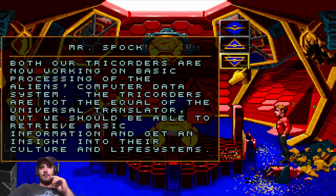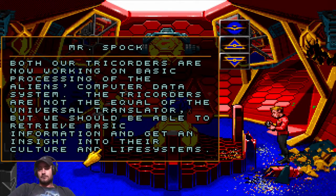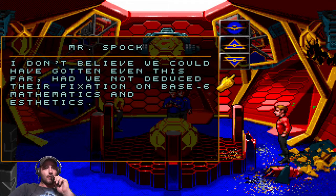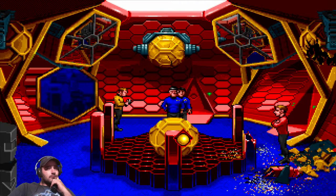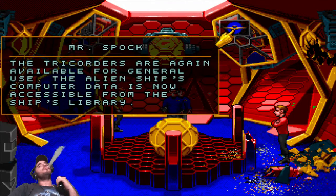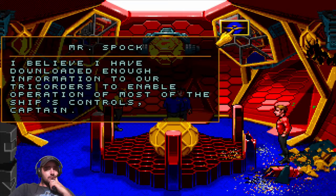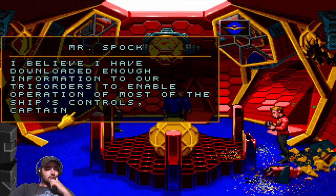Both our tricorders are now working on basic processing of the alien's computer data system. The tricorders are not the equal of the universal translator, but we should be able to retrieve basic information and get an insight into their culture and life systems. I don't believe we could have gotten even this far had we not deduced their fixation on basic mathematics and aesthetics. The tricorders are again available for general use. The alien ship's computer data is now accessible from the ship's library. I believe I have downloaded enough information to our tricorders to enable operation of most of the ship's controls, Captain.